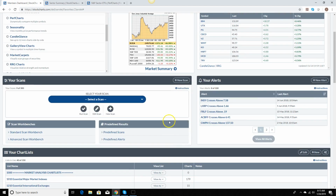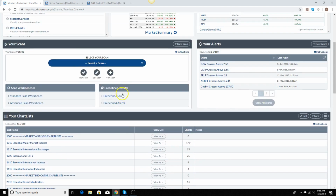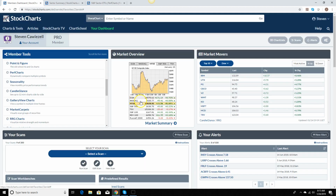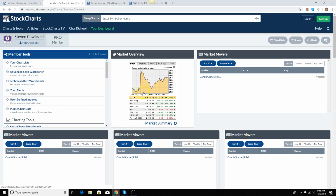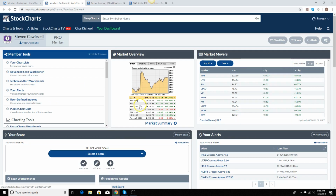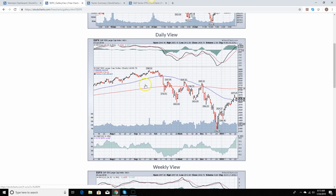Shorter webinar than last week, just because right now, let me click on the S&P 500 chart. Let me look at the daily. This is the daily chart. We're waiting to see if this is just a normal pullback or if something's going to break here. So really just make sure you have your stops in place.